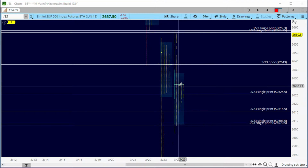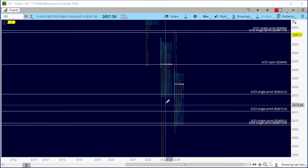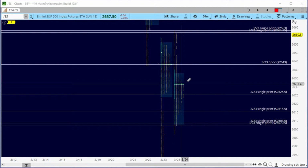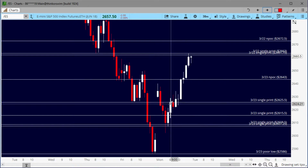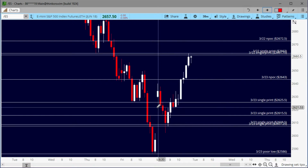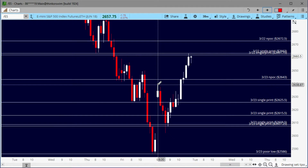Okay, and here's the open. So it opened in range, and above these single prints. Let me switch over to this candlestick chart, and you can see how the responsive selling came in and took care of all these single prints. It opened here, got a little dip, and then went up. It came in here and found some sellers, and then we started getting responsive selling.